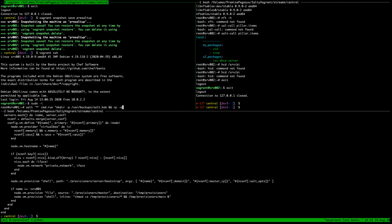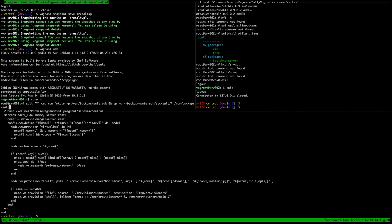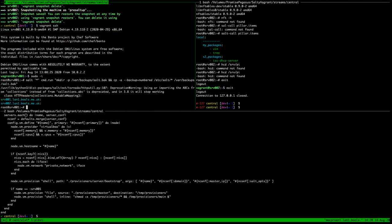And assuming that that's successful, we then want to go on and do a copy. We want to do an archive copy, which preserves all of the various settings. If one already exists, then we better just move it to one side, just in case we need the previous backup. Then we do etc salt, everything within salt, and we back that up to var backups salt.back. Okay, so that's our backup command. It's actually two commands, but it's one command as far as the system's concerned. So that's going to run on all of our minions, which of course will include our local minions.